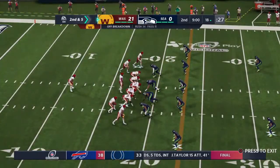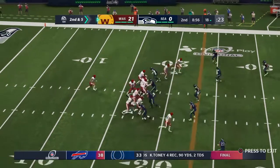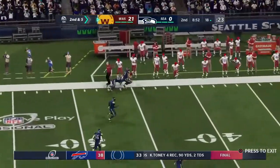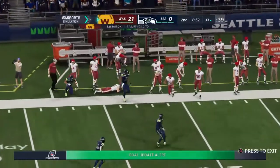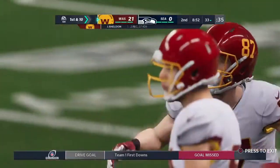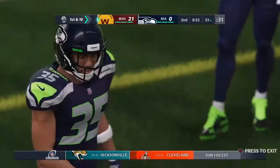2nd and 5 after the 5-yard completion on first down. To throw, Winston, and he's got his man on the out route. And he'll have this past the 30 prior to going out of bounds. 2 catches now in this divisional round matchup. That one, a first down.